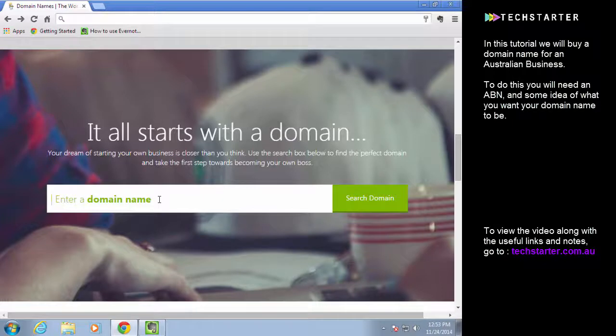And especially for Australian businesses, it's really important to get the .com.au or the .net.au. Which one of those you use is kind of subject to the conditions, the availability. So let's just go ahead and put in here what might be a business name that you would use. So Pete's Parts. Let's say he's Pete's selling auto parts or something. You want to specify the .com.au.